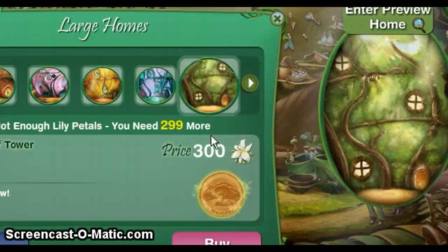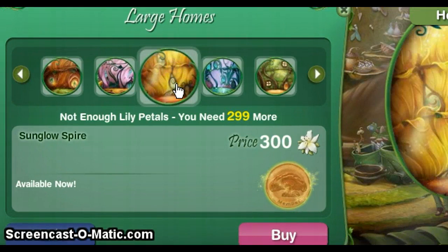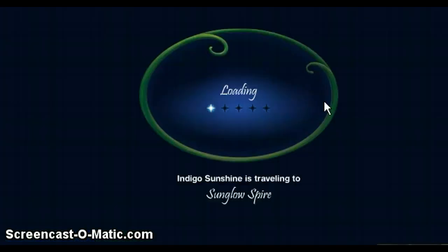And this is the Greenleaf Tower. Most Tinker Fairies get it. Any fairy can get any house, I'm just saying. This is what mostly tower fairies get. I'm gonna show you how big the homes are, and we'll enter the preview of the home.